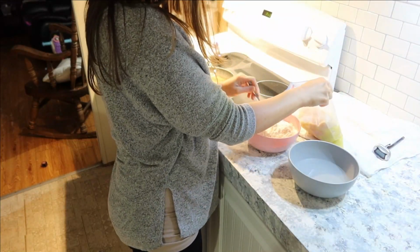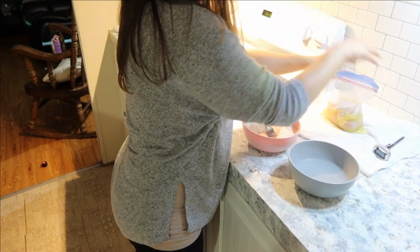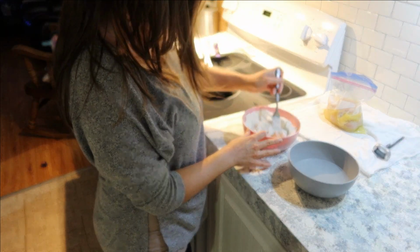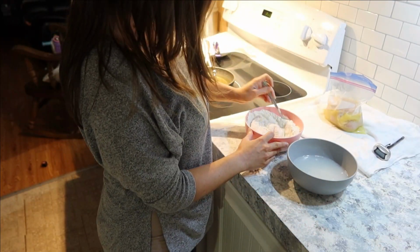So like I said, I'm just dipping the chicken into the flour mixture, into the water, and then back into the flour mixture. And that's all you'll do, and then you'll just fry this in your grease for about 5 minutes on each side.